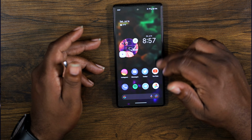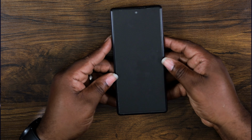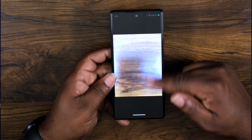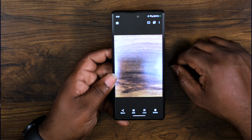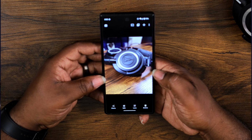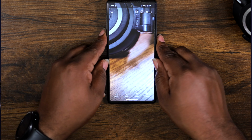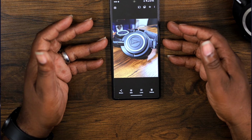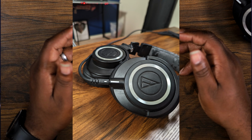The camera performance is exactly the same. If I go over here and just snap a photo, it still takes that processing time right here, but it seems a lot faster. As a matter of fact, let's take a picture of something, see, because that was really fast. I don't remember processing that fast. So let's get a picture of this right here and go to it, and let's see, and it's instantly done.